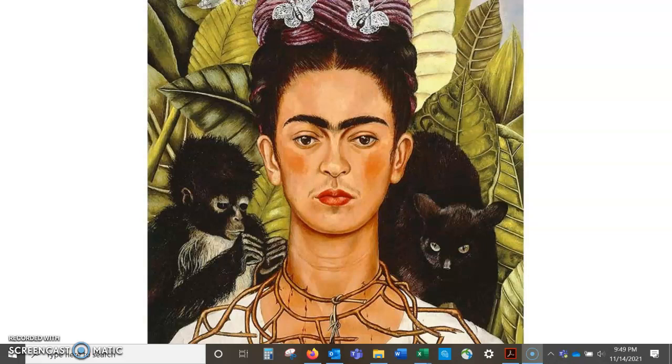A lifeless hummingbird can also be seen hanging from her neck, along with an intricate thorn and stick necklace. If you look really closely, you can also see that there are cuts and blood dripping from around her neck, symbolizing her pain and agony, even though she keeps a calm face.